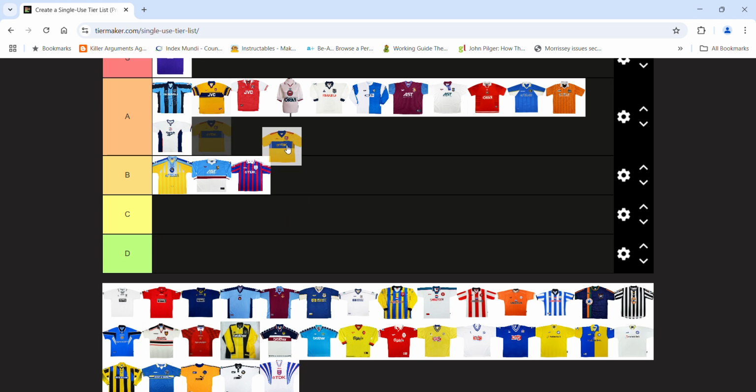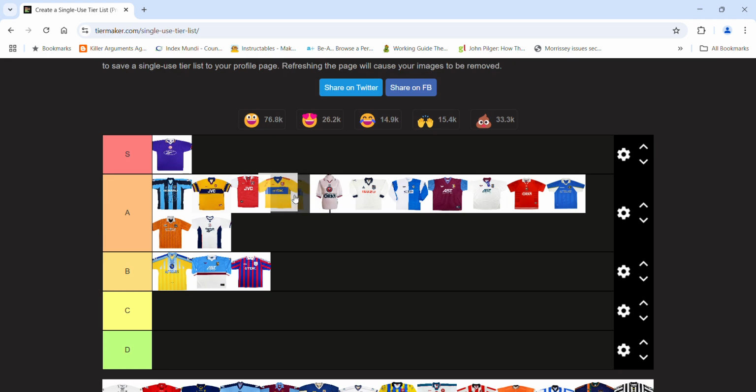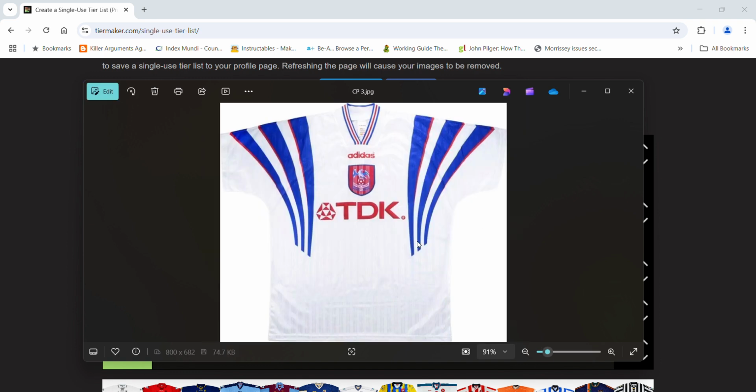So, TDK, Palace away. I'm probably going to put that ahead of this Arsenal home number. Actually, no, the Arsenal home number had that tire tread design. In fact, probably the Barnsley, because of the very shiny England Italia 90 thing going on there. That's probably going to nudge ahead.